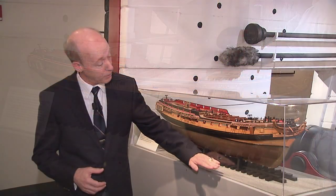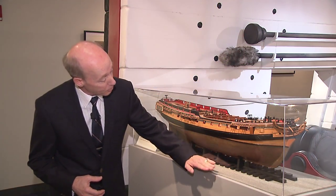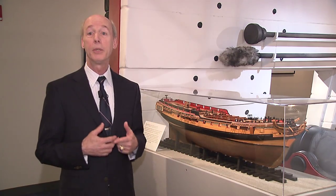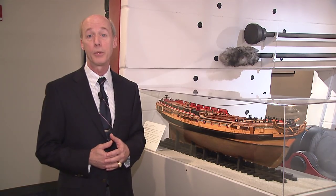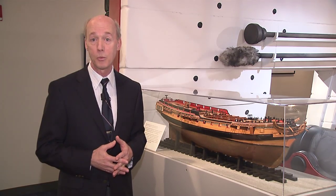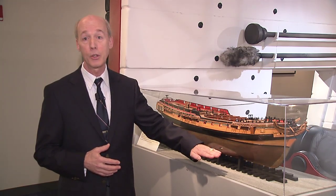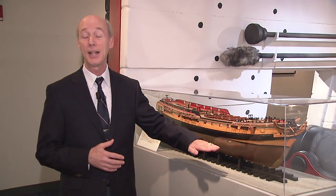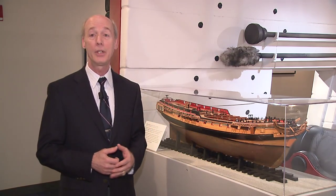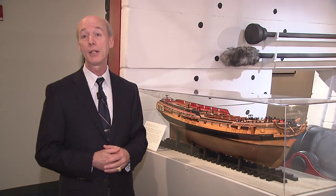The other important thing about this model is the coppering that we see, the copper plates that are covering the lower hull. People have been trying to protect the underwater portion of wooden boats and ships for as long as we can remember. Even the Egyptians were trying to cover the lower portion of their hulls way back thousands of years ago, and people tried everything. They tried tar and paper, they tried linseed oil, they tried lead, they tried everything that could be, until somebody in 1761 in England suggested trying copper plates.